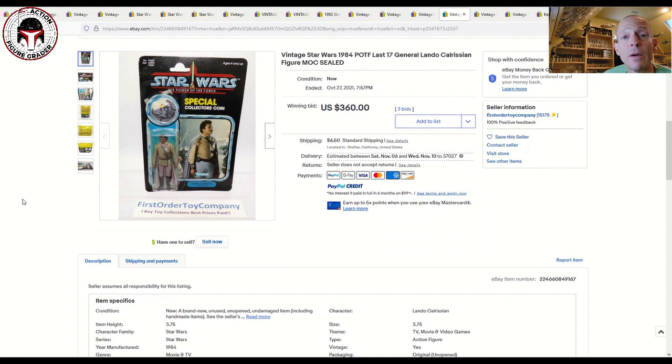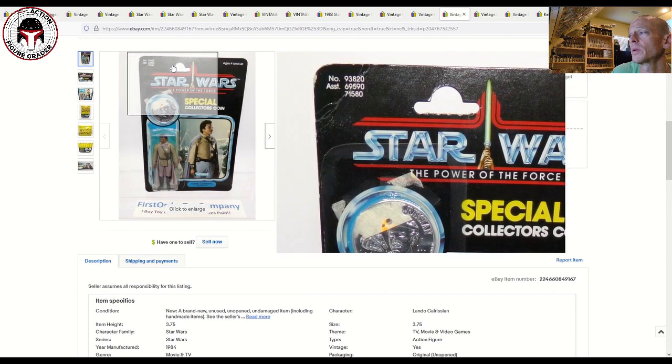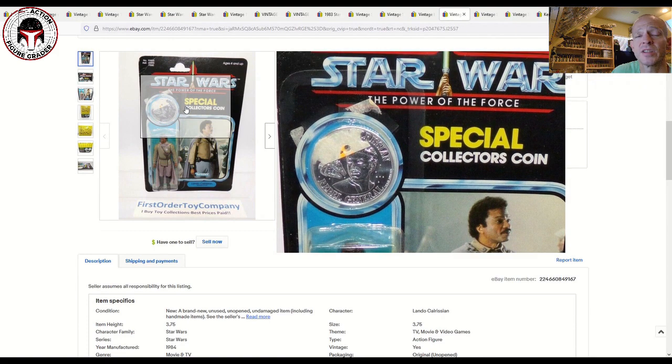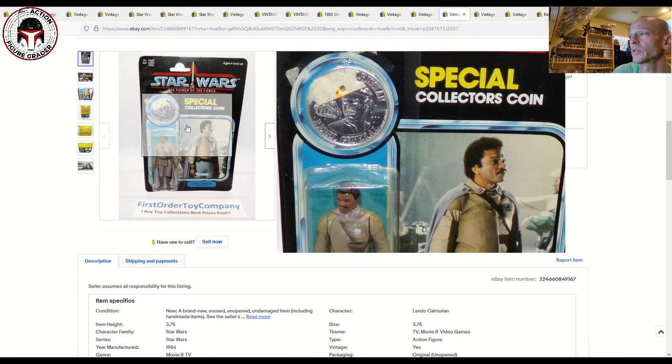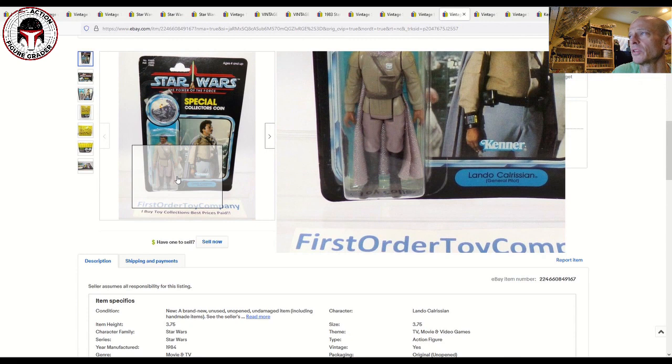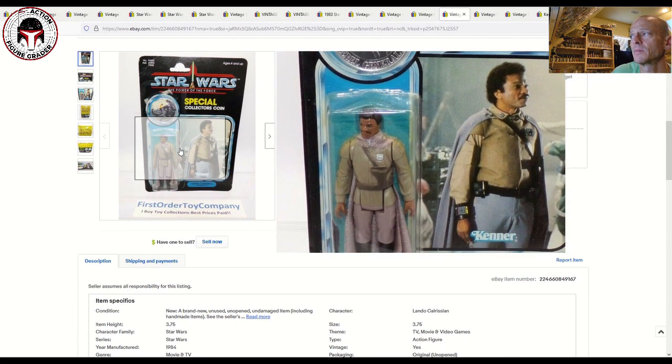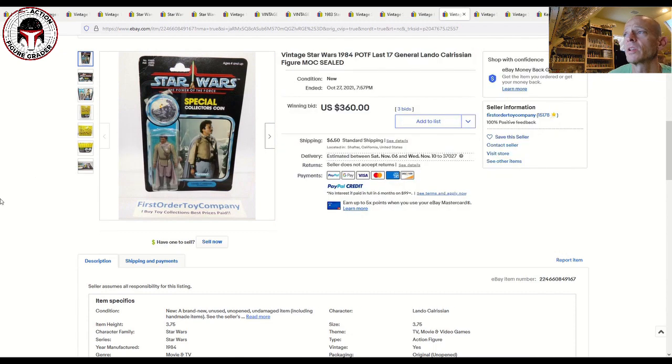And now let's dig into some Power of the Force, last 17, things like that. This was a General Lando. It had a light crease in the upper left-hand corner, but really nice example. It had some sticker residue where the price sticker was removed. Looked like a Toys R Us sticker was removed there. Very light yellowing on the blister. It looked like maybe the outer blister is actually still clear, but the inner tray had some yellowing there. But a gorgeous General Lando. That one sold for $360 plus shipping. It's probably a 75 grade overall. I thought that was a pretty good price for a General Lando.